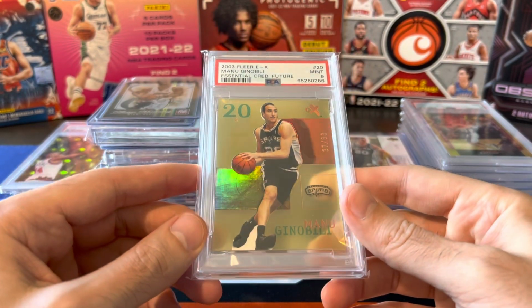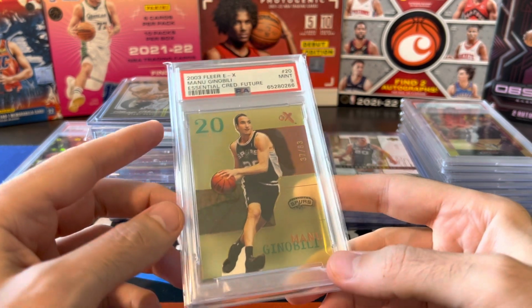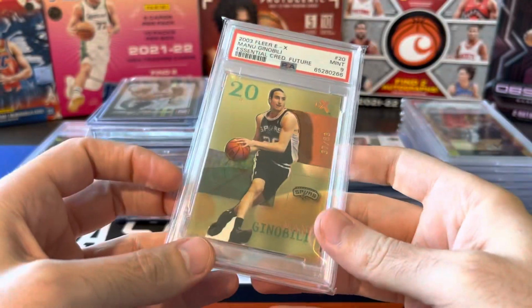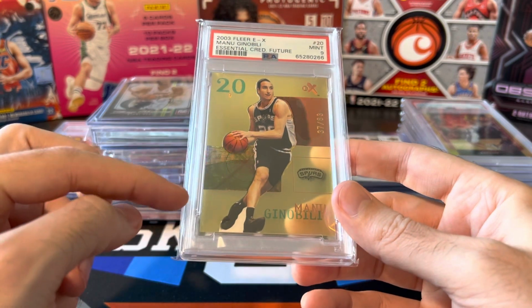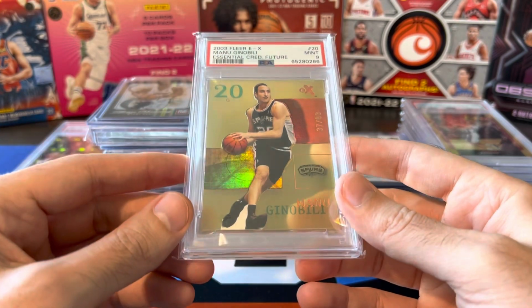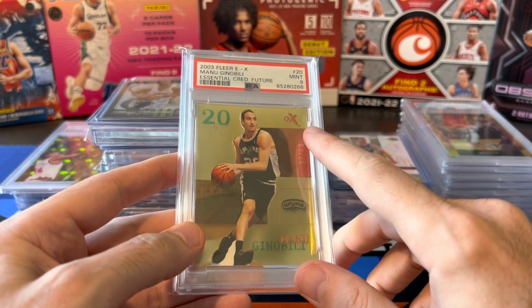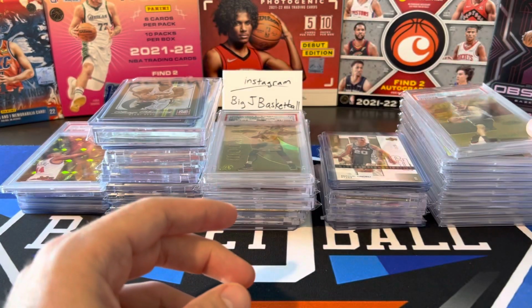Picked this one up on Instagram, 0304 EX Essential Credentials Future. This one is numbered out of 83. Bought it raw and got a mint 9. These are not easy to grade. They're really tough with the acetate and the way the player is sort of laid out on here, slapped on the acetate. So I was super happy with a mint 9. There's no 10s of this card out there. I think there's only a couple other 9s. So was very happy with the grade on that one.